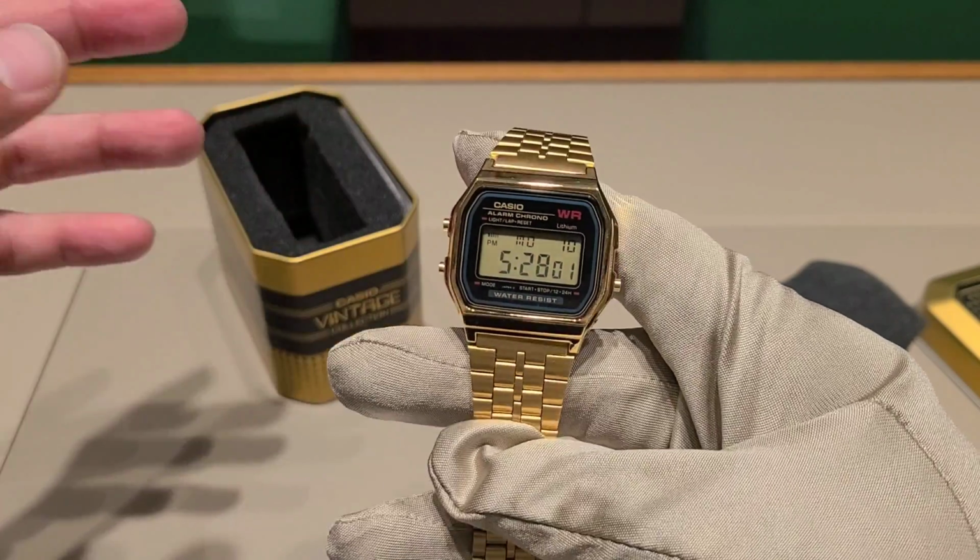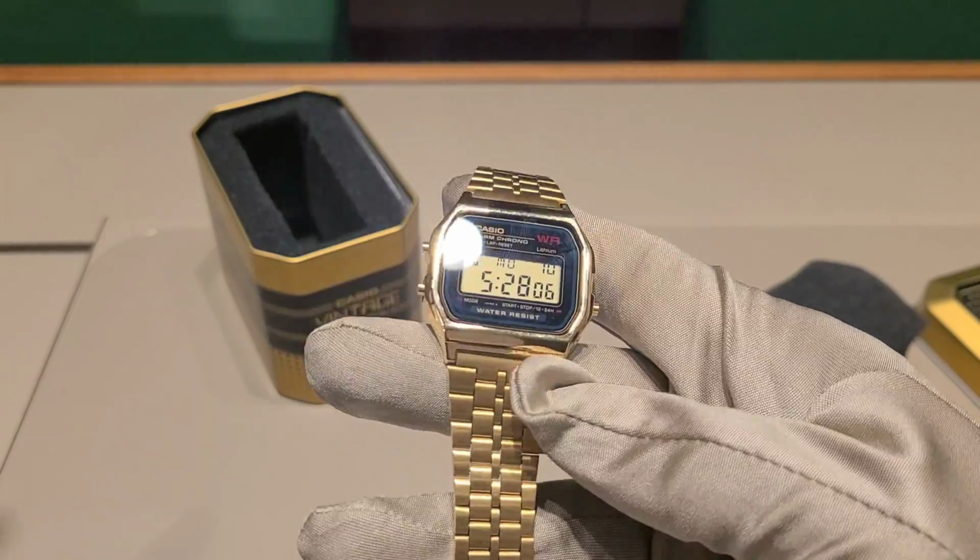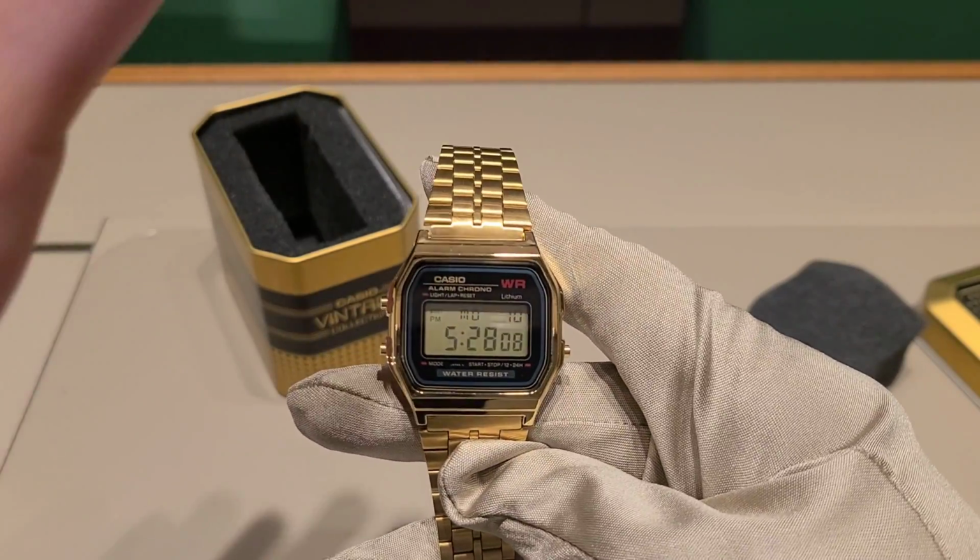From now on, we have seen these watches still being on the market. The price tag is not really that expensive. I would say it's probably between $60 and $100. But of course, it's not about the price. It's about the look, in my personal opinion.